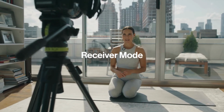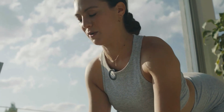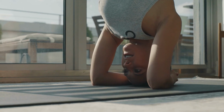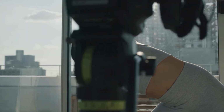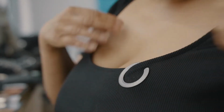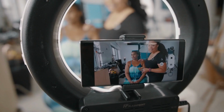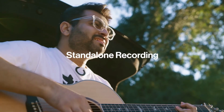You don't do everything on a mobile device. That's why we created receiver mode, allowing one Lav to receive audio from the other and transmit it directly into the audio jack of any camera, syncing your sound directly to picture. This can also be used to override the internal mic on any smartphone, so you can use Lav with the apps you love most.